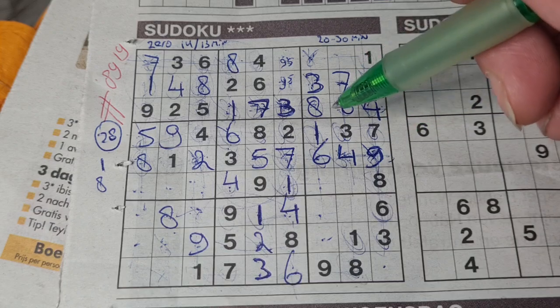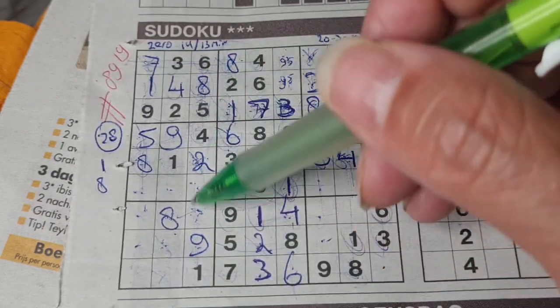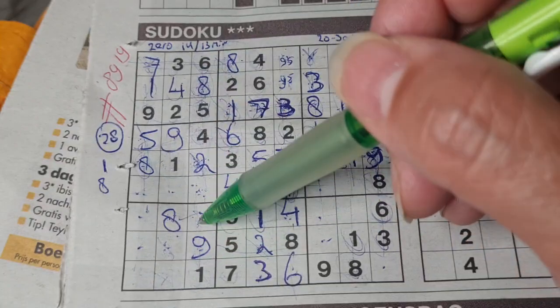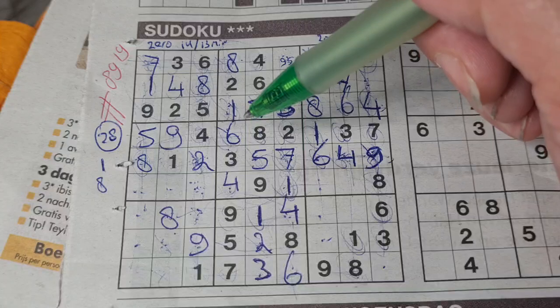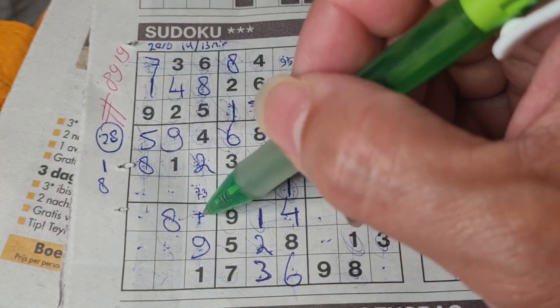Then 2 numbers left in this column. For numbers, the 1, the 2, 3 is missing, the 4, the 5, the 6, 7 is missing, 3 and a 7. Cannot fill this yet. No, cannot fill this yet. Let me mark those.